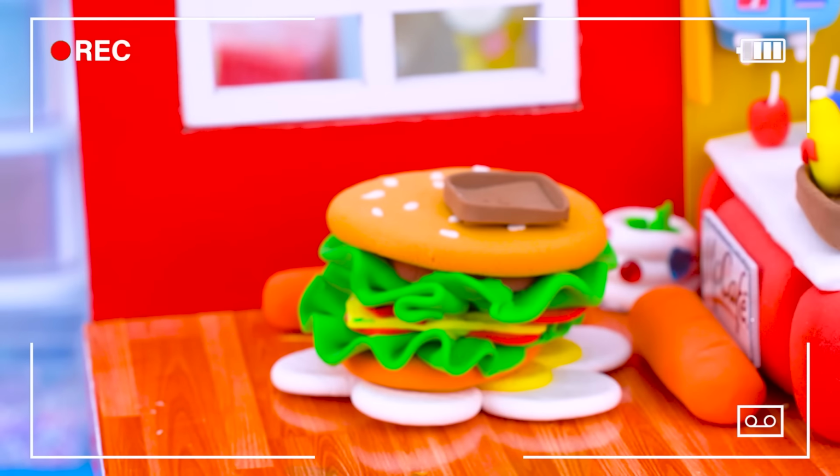I'll cover the raw frame with pieces of fabric. Trimming off the excess fabric. Attaching two sides of the sofa here and here. And let's start decorating to add some accents.